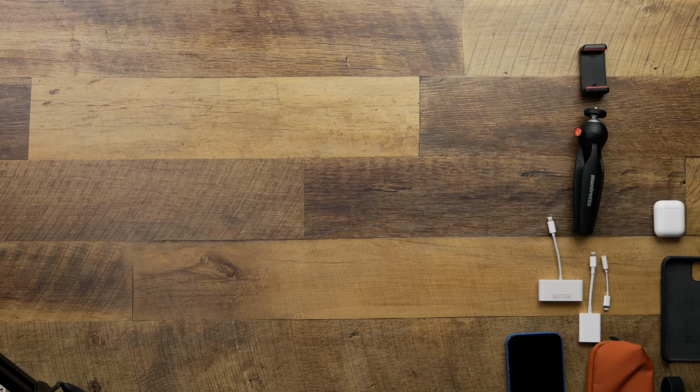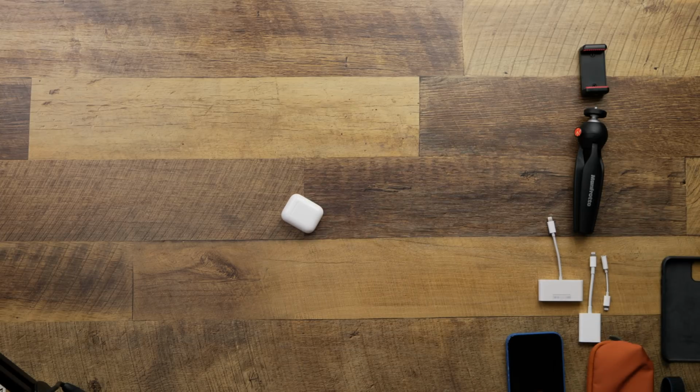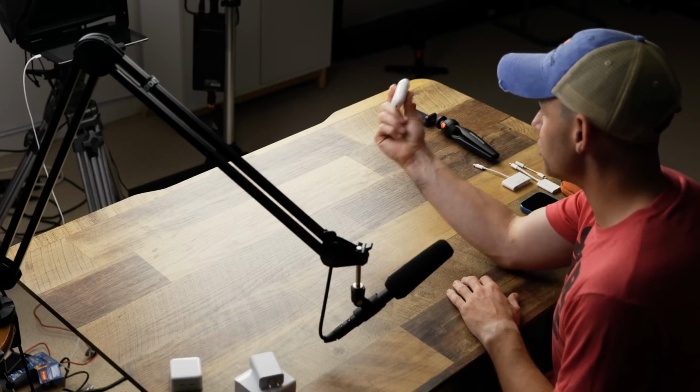Something else that I would say, this is more of an ecosystem thing as opposed to accessories. If you're going to be taking calls, if you're using your phone for work stuff, you'll be taking meetings from it, things like that, you need a good pair of headphones. I'm a huge fan of AirPods.